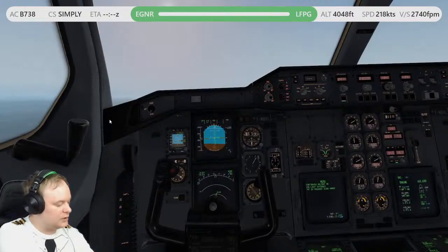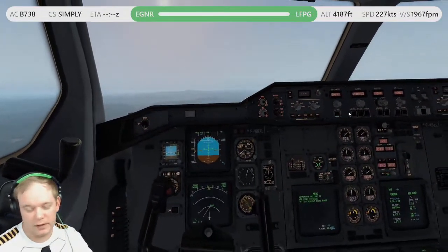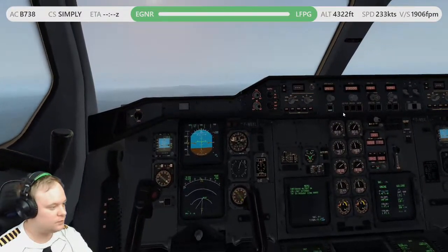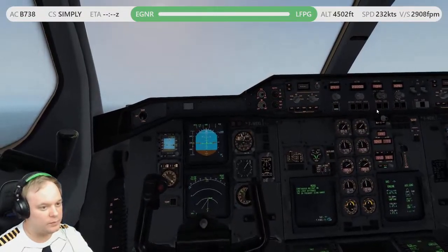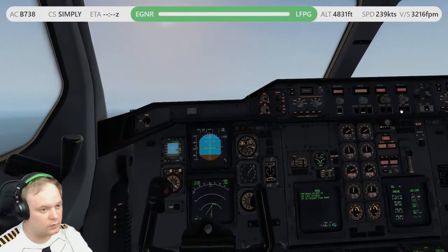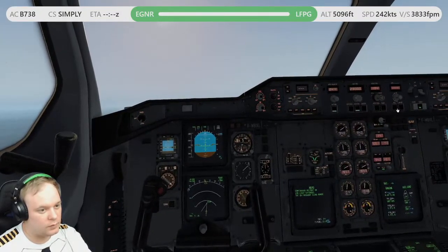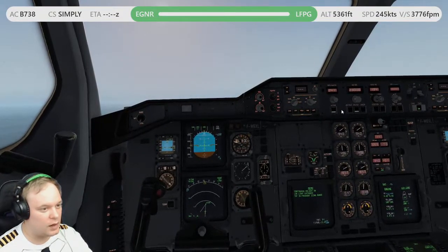Yeah, there's a few little bits like that that are just a little bit annoying when you're up in the air, especially that we have to manually configure it. But anyhow, we're up. Schedule autopilot. Vertical navigation, I think. And auto speed.